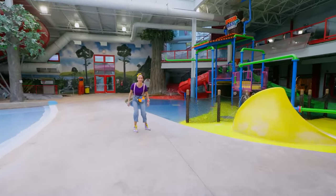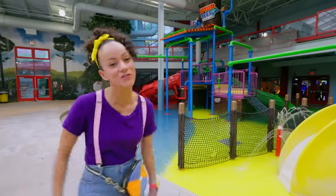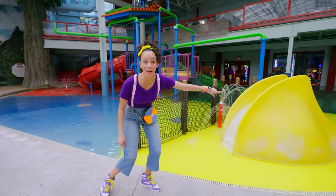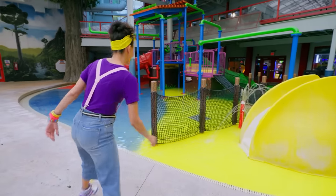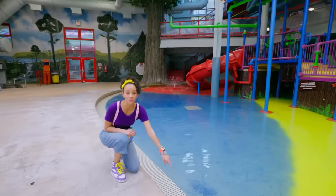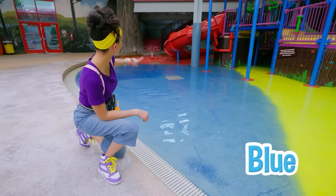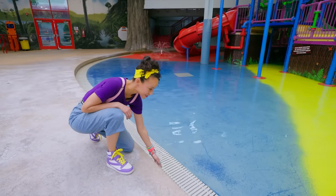Wow! Look at this! It's like a water playground. They call it the Children's Lagoon here. Oh, look at that yellow slide. That would be so fun because you can land in the water and get all wet. Wow. Whoa. See how the floor is painted different colors? I see yellow. There's blue. Oh, and all the way back there is red. It makes the water look like it's different colors.